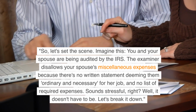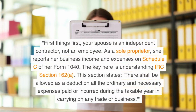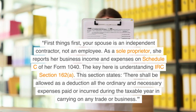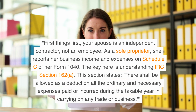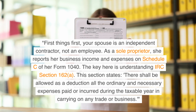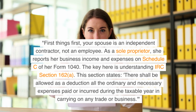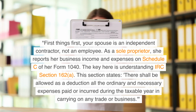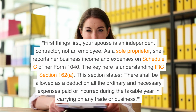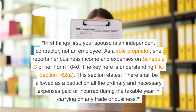Let's break it down. First things first, your spouse is an independent contractor, not an employee. As a sole proprietor, she reports her business income and expenses on Schedule C of her Form 1040. The key here is understanding IRC Section 162(a). This section states, "There shall be allowed as a deduction all the ordinary and necessary expenses paid or incurred during the taxable year in carrying on any trade or business."